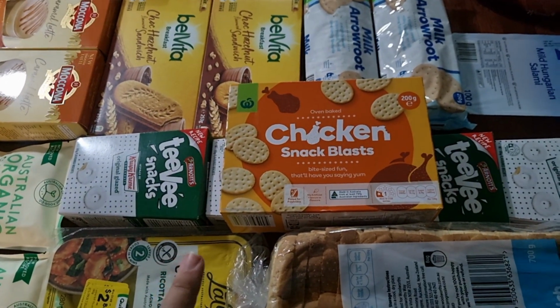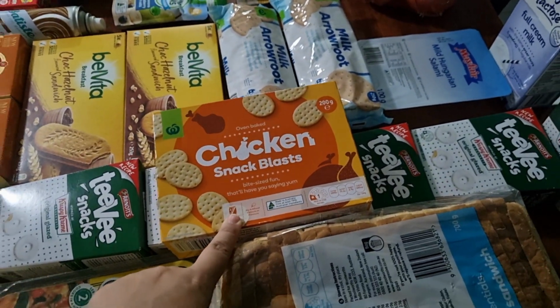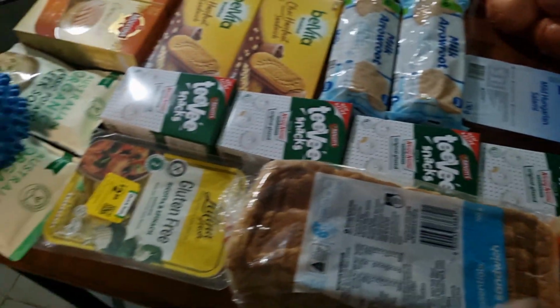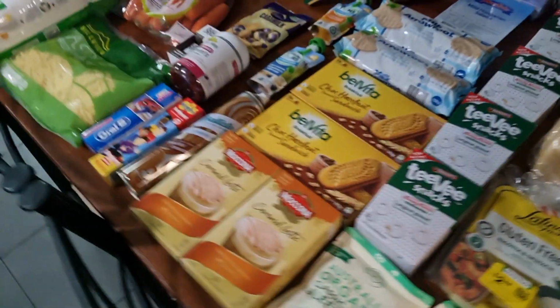Oh, you're okay. Did you kick your toe? All right, so we have those, and they'll probably be for just a snack while they're on school holidays. Yes, your ball. That's your ball. Go get it.